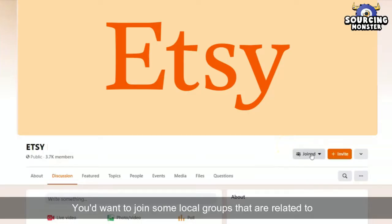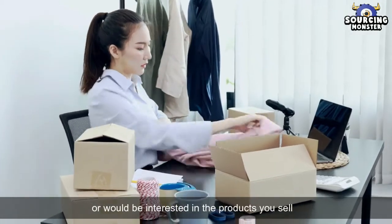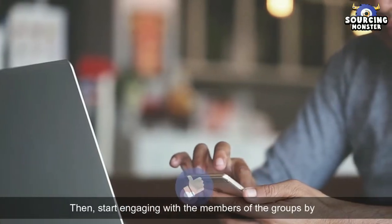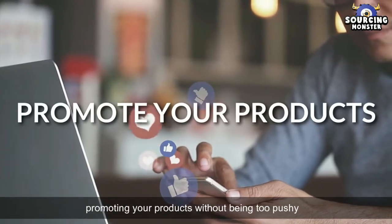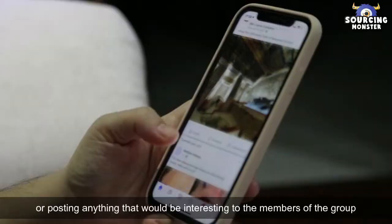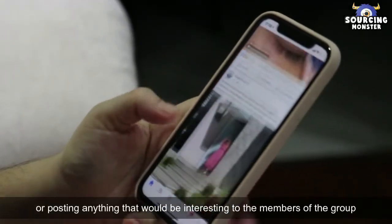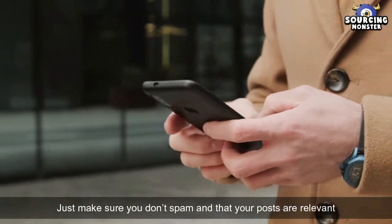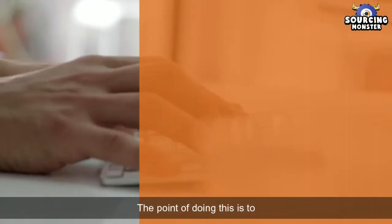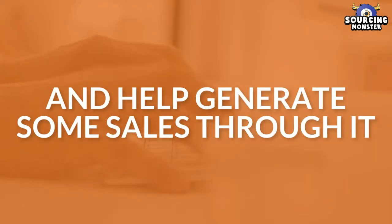You would want to join some local groups that are related to or would be interested in the products you sell. Then start engaging with the members of the groups by promoting your products without being too pushy, replying to comments, or posting anything that would be interesting to the members of the group. Just make sure you don't spam and that your posts are relevant. The point of doing this is to drive more traffic to your Etsy shop and help generate some sales through it.